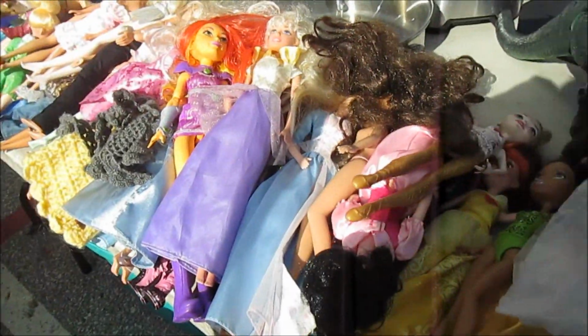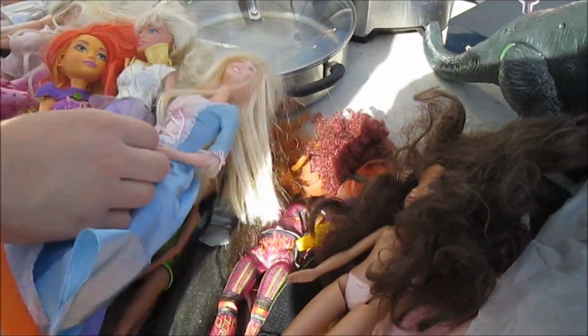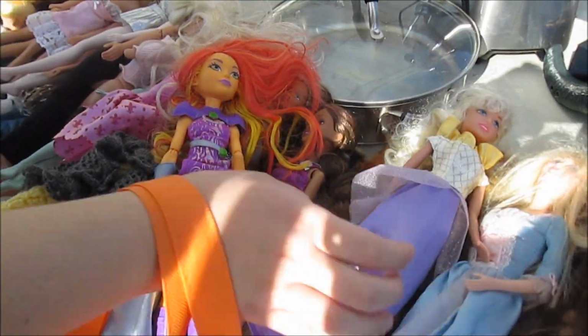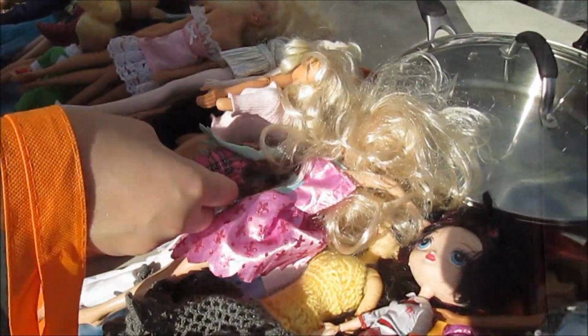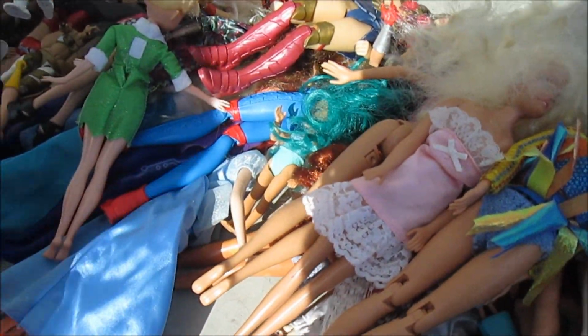Some more over here. Oh yeah! Some WOW! stuff over here. Look at all these girls. A bunch of girls here. Some princesses. See a Moxie girl. Descendants. Cuckoo Harajuku. Some Monster High. Superhero girls. More Descendants. Barbie. Some little dolls.